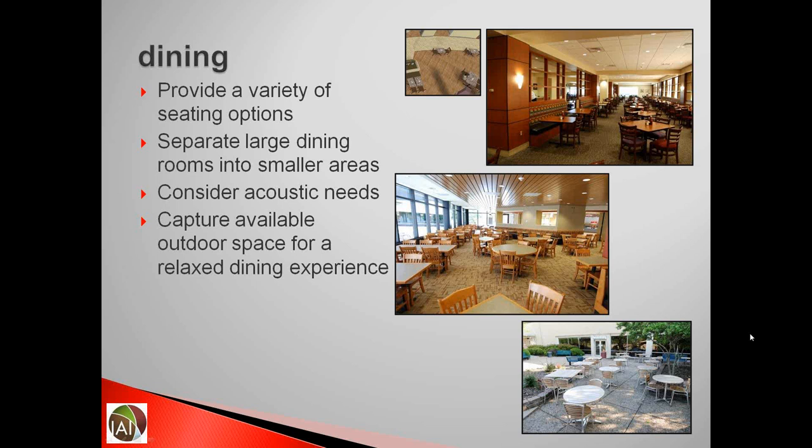The other thing I think it's important to remember is outdoor dining. If you have a climate where you can eat outside even a few months of the year, it provides a really nice break for both staff and visitors in your hospital. And all too often, that area seems to be overlooked.